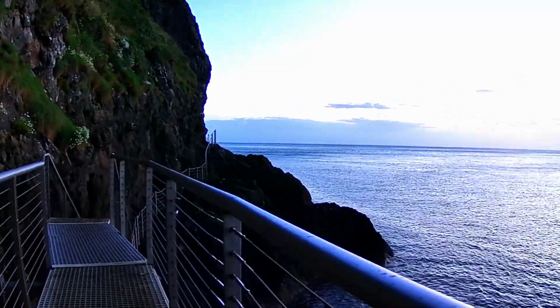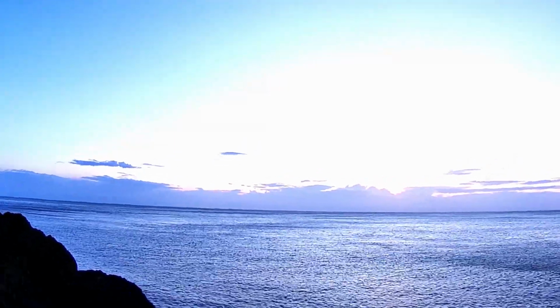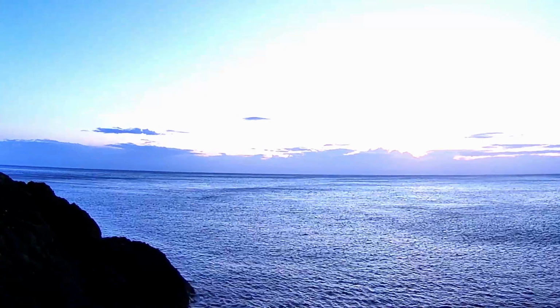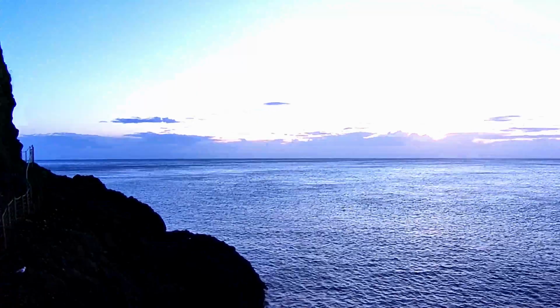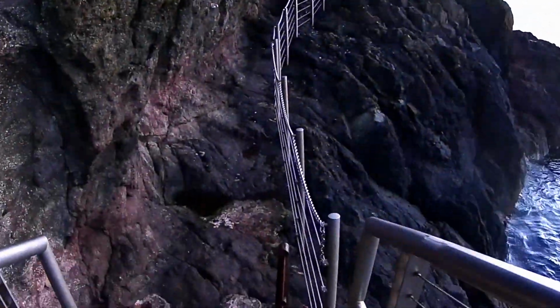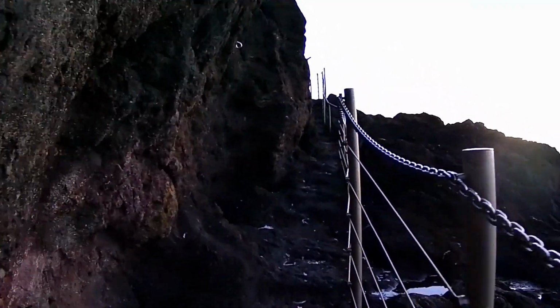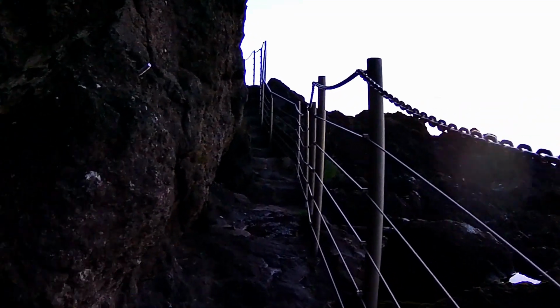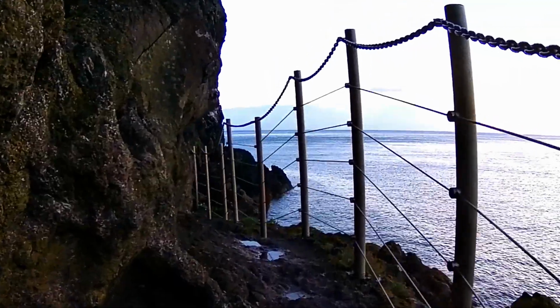Lovely morning, folks, for it too. Just a wee bit breezy. I can see a lot of birds out there diving and all. I think them birds are feeding on the mackerel out there, the seagulls and probably guillemots and stuff as well. Let's see about that. Hand carved, mate, hand carved. And through the mountain.